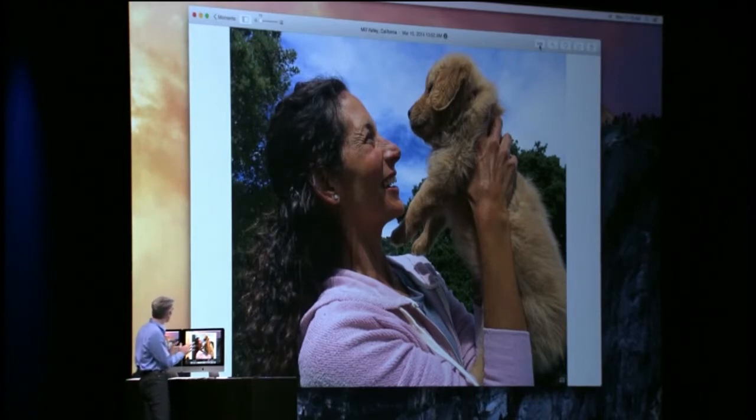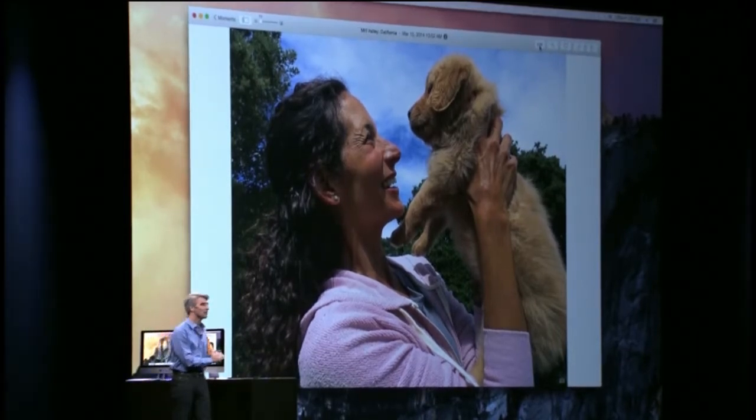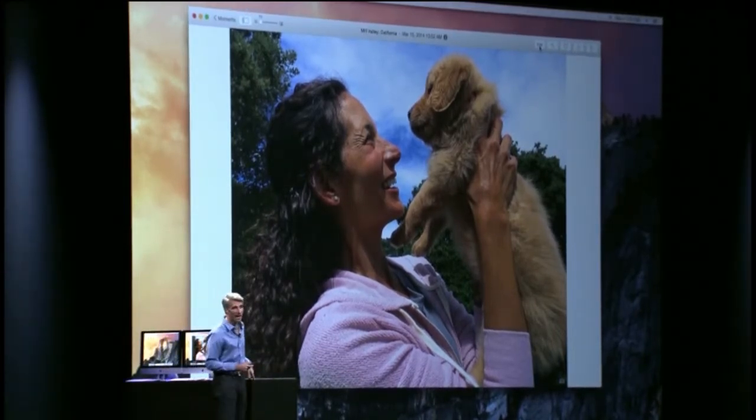And that's a quick preview of photos coming to Yosemite in the future and to the new photo solution with iCloud Photo Library coming with iOS 8.